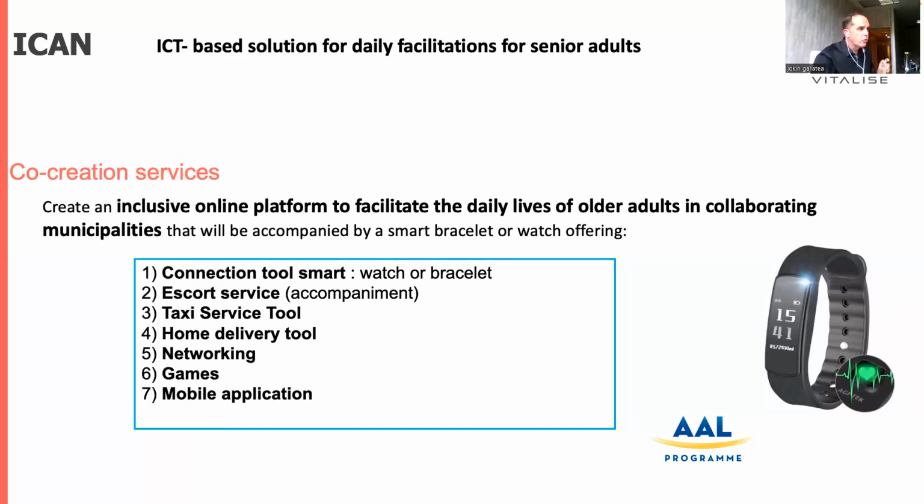The goal was to make this kind of bracelet and also provide services, as the elder people in our territory live in isolated places. They needed a taxi service tool, more than buses, so the bracelets need to comply with this. We also need to make, together with them, a home delivery tool, networking, and some games approach, also in the design of a mobile application, of course. Next one.